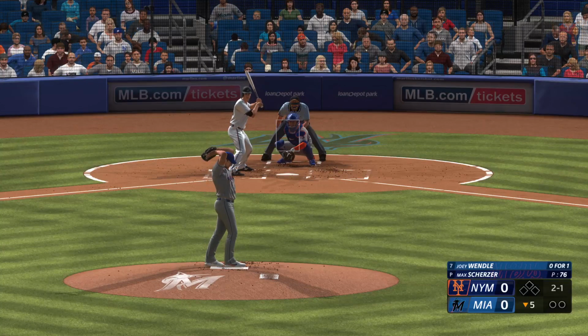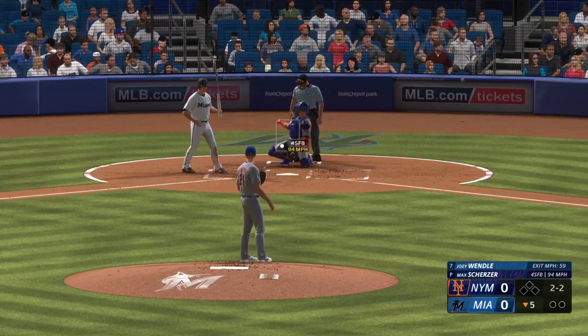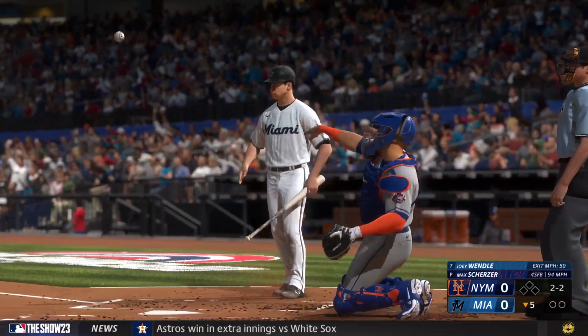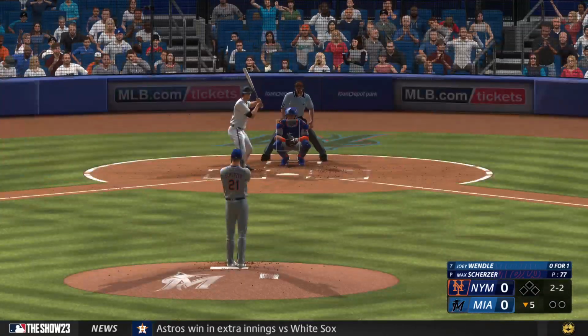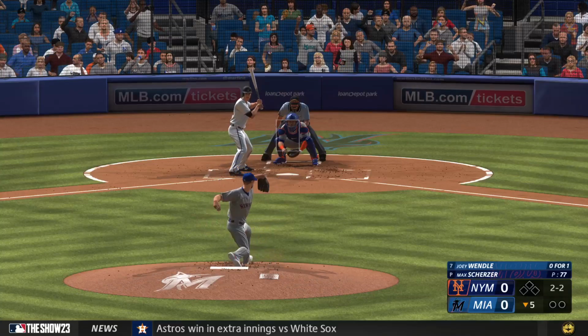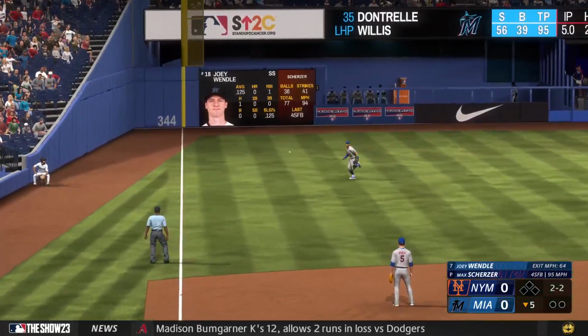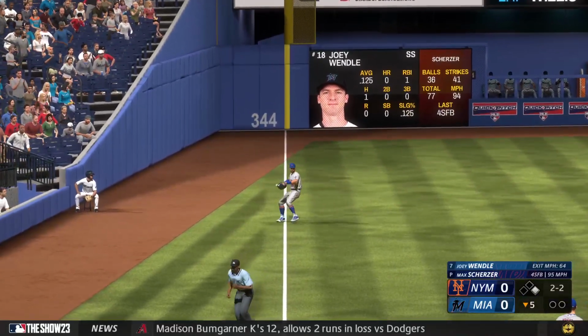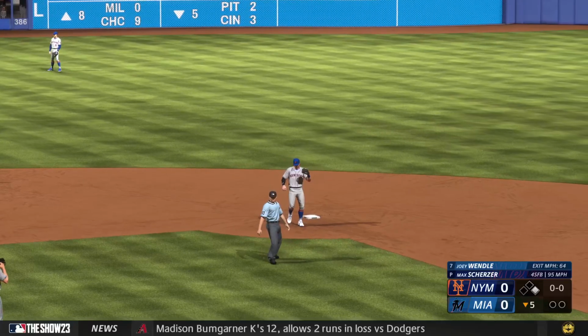Right-hander kicks, deals. Fouls one off. 2-2. You know, these Marlins showing great discipline at the plate, and patience definitely seems to be the name of their game in this one. They haven't produced a run yet, but the pitch count for the starter is starting to climb, so they're hoping that starts to pay off soon. In the air, left side, and that one gets down, fair ball. Man aboard on the leadoff single.